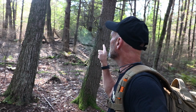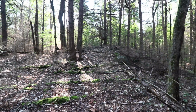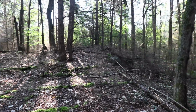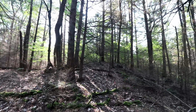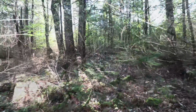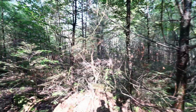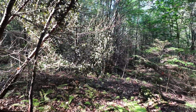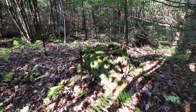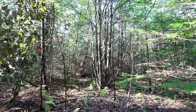Well, let's look around. We're in the woods far enough. And as always, you never know what's in the in-between. Wouldn't it be wonderful to find an old home site out here? Not that there's been any walls, but let's take a look around. Well, looking around, there isn't much to see. It's thick, unimproved, definitely logged a long time ago, and desolate.